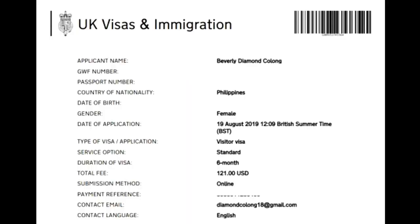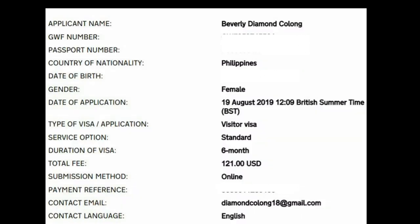UK visas and immigration form. Here in the upper right, there's the barcode and the reference number of your visa application. So, here are your details: applicant name, GWF number or your reference number of your visa, passport number, country of nationality, date of birth, gender, date of application, type of visa or application. In mine, it says visitor visa. Service option, it's just going to be standard. Duration of visa, it's going to be 6 months. And the total fee of the visa. Submission method is online. The payment reference, your contact email, and contact language.